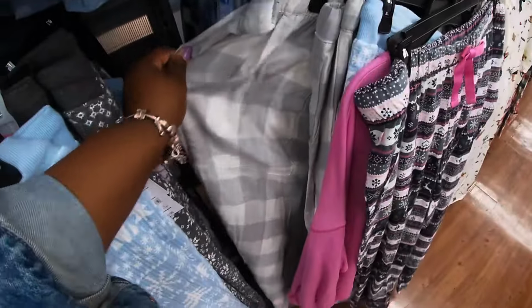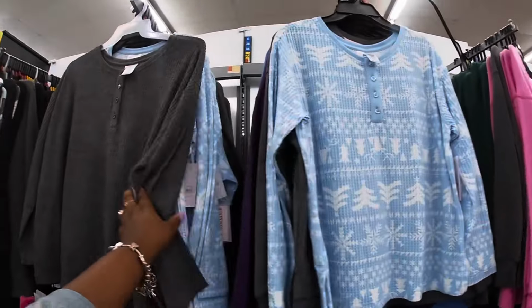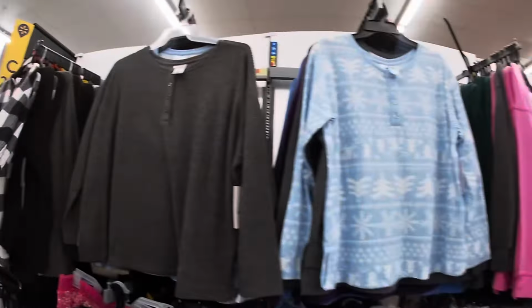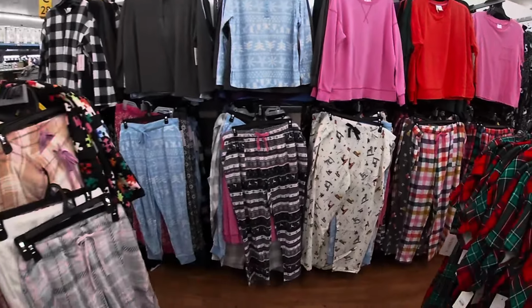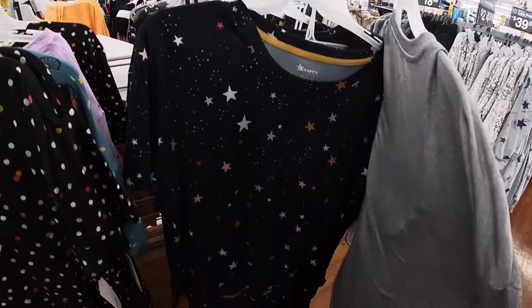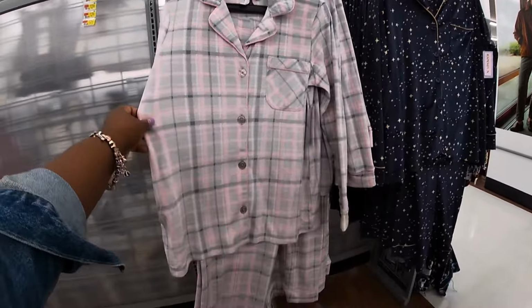Gray, blue, and then they have the coinciding tops that go with them. Tops that go with the bottoms. Some more sleepwear. So they have this, and then they have the button down ones with the pants. This is the only two I see right now.